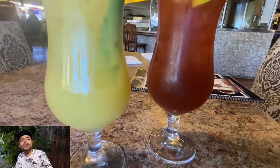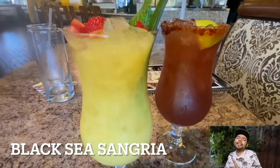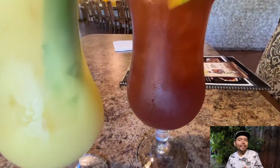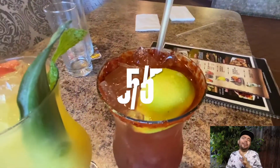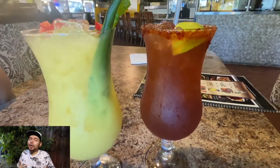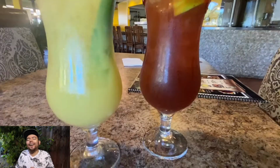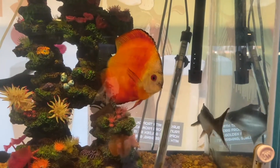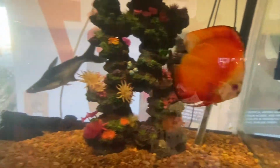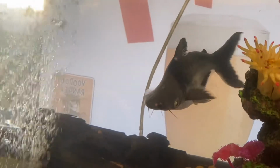And the one on the right is called the Black Sea Sangria, and this one is made, I believe, with vodka. I'm blanking out, but I think it was with vodka, and it was also really good. I enjoyed it a lot, and I would give it a 5 out of 5. Like I said, the drinks were both amazing, and I definitely recommend that you guys order one to go with your food. This restaurant also has 2 fish tanks inside, so if you bring kids, they're gonna love seeing the fishes swim around the fish tank. I personally enjoyed it. I took some pictures and some videos so that you guys can enjoy it.